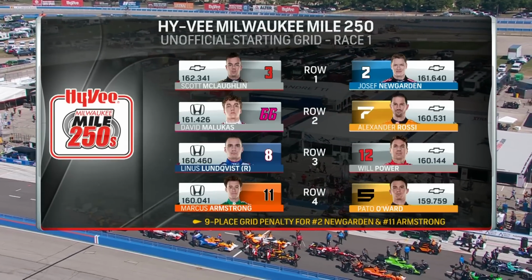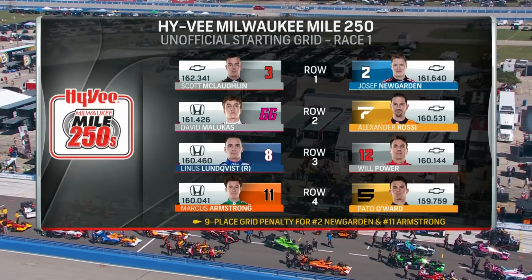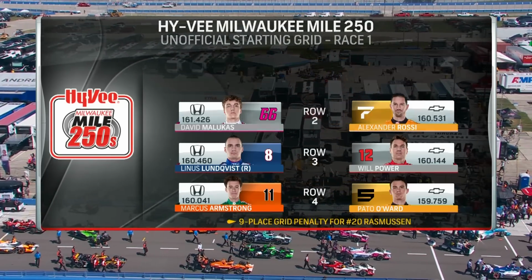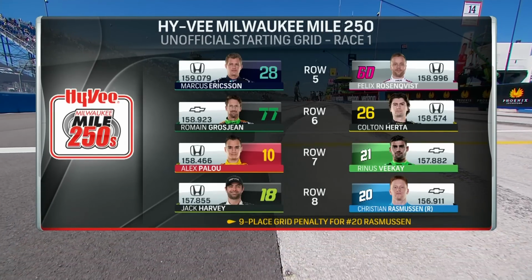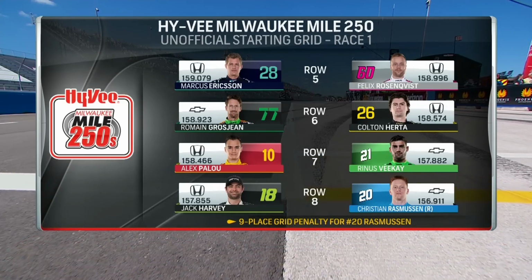Here is the qualifying order for race 1. This is not the starting order. Yeah, it's going to be a very complicated picture when it's all painted after all these penalties. But really nice job for Linus Lundqvist there. Inside row 3, the rookie, out-qualifying all of his Chip Ganassi Racing teammates. Pretty impressive stuff.